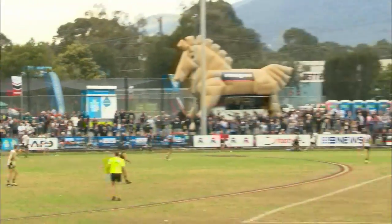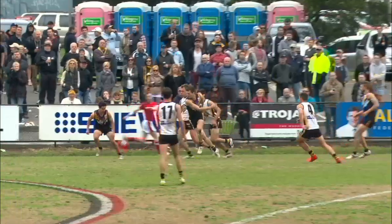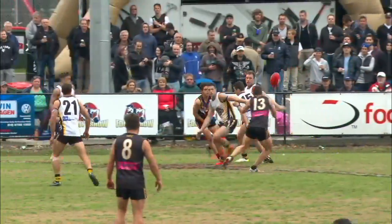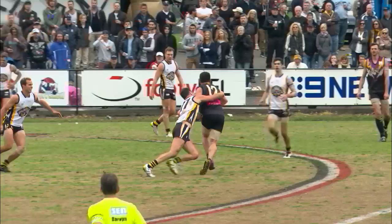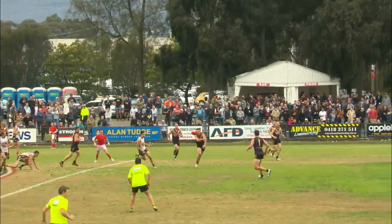And now Balwyn have a chance with a clearing kick. Great work there from O'Regan. O'Regan up towards the defensive 50. It's going to come straight back though. Poynton gets it away, finds his teammate there, DeClerc under a lot of pressure.